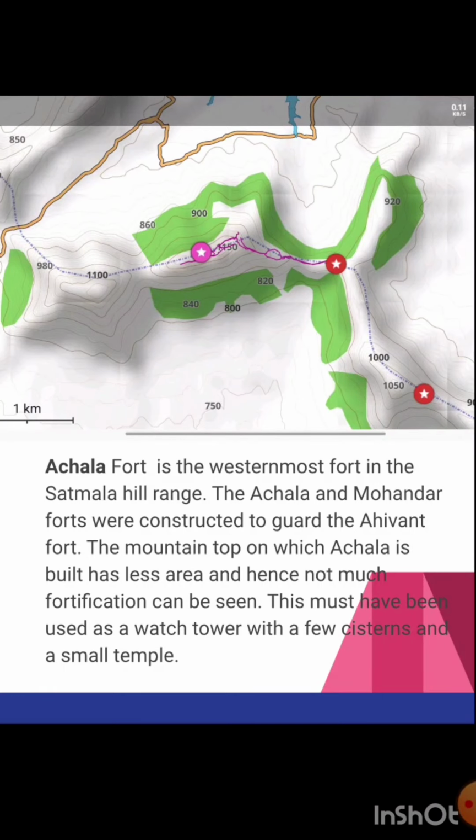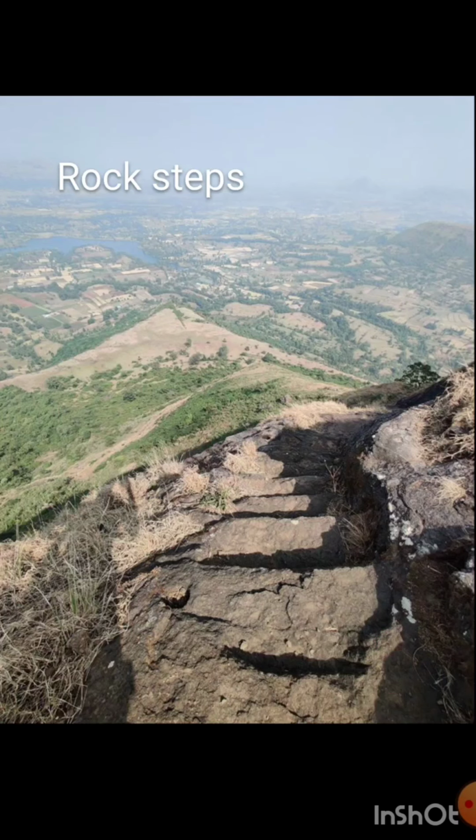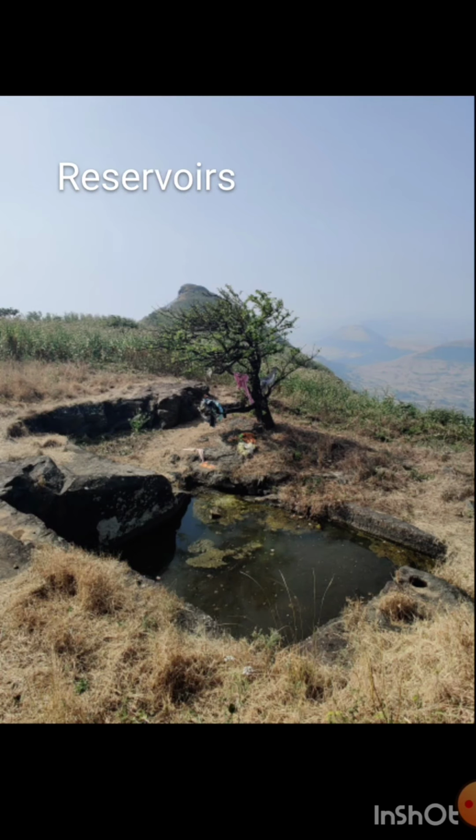Okay, so next in line is Achala Fort, which is the westernmost fort in the Satmala hill range. The Achala and Mohandar forts were constructed to guard Ahivand. The mountaintop on which Achala is built has less area and hence not much fortification can be seen. This must have been used as a watchtower with a few cisterns and a small temple. Here again we can see the rock-cut steps leading to the top of the hill. Beautiful views of the countryside below with a lot of farming hamlets and water reservoirs. On top again, pretty dense vegetation at the end of the monsoon, early November, and a couple of reservoirs.